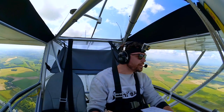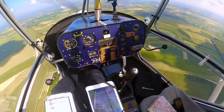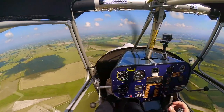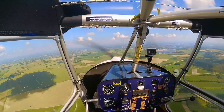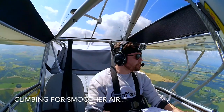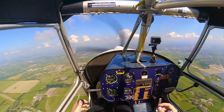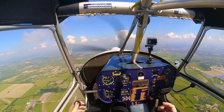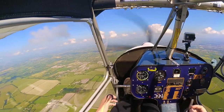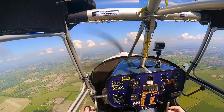I think I could see Kemble from here, you know, it's really not a long flight, it's only just qualifying for a cross country actually. This could be my first bit of cloud surfing. There's some. Just got to be really careful with VFR rules, because there are some clouds coming up.